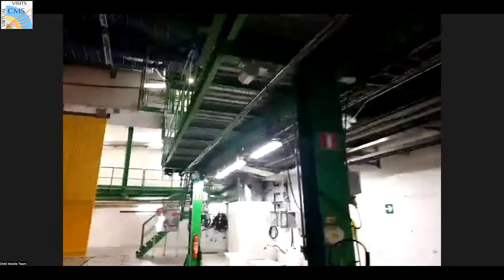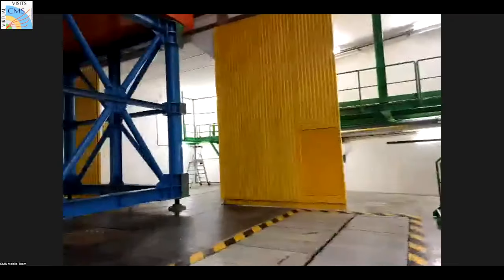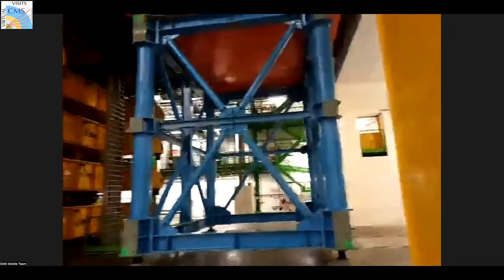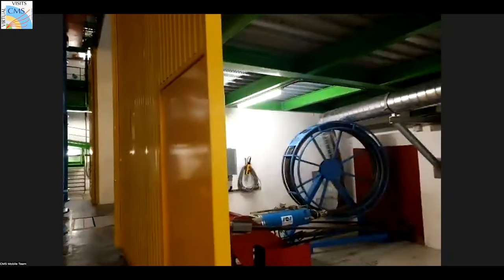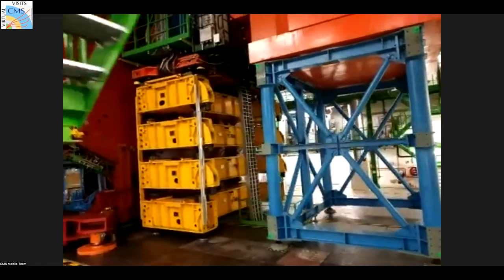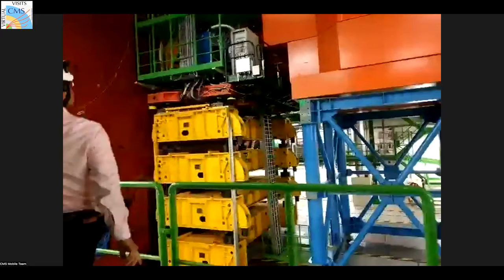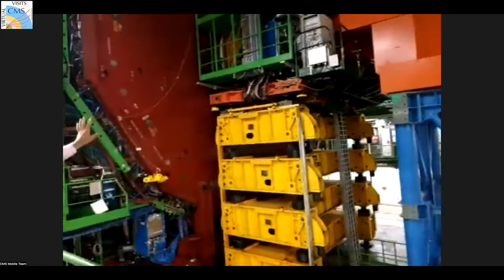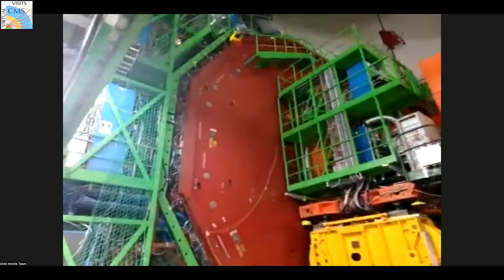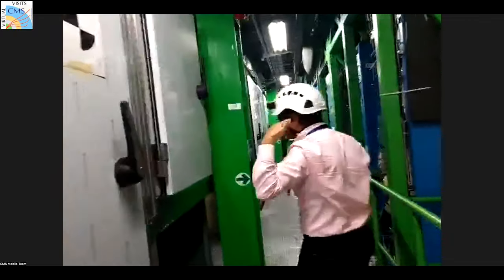Okay. So now we are moving to X2, X3, X4 level, where we can show other services as well. So they can always see the CMS from different angles. Right now you can see the CMS experiment again, but from the X2 level, level one actually, but we call it X2 level. And now you can see these cooling stations.